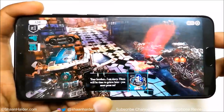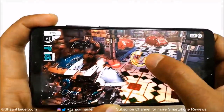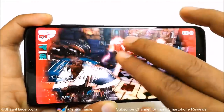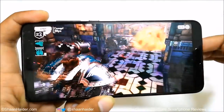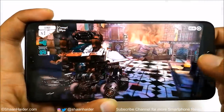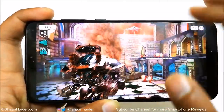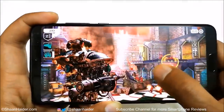You can see that the gaming performance is nice. I'm playing a very heavy graphics high-end game right now, but still it's quite good. There is no lagging, no frame drops, everything is nice and smooth, and the graphics quality is really good.